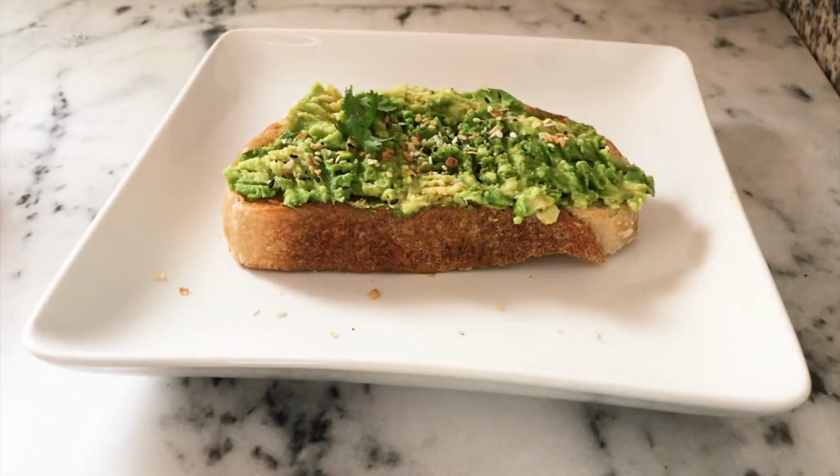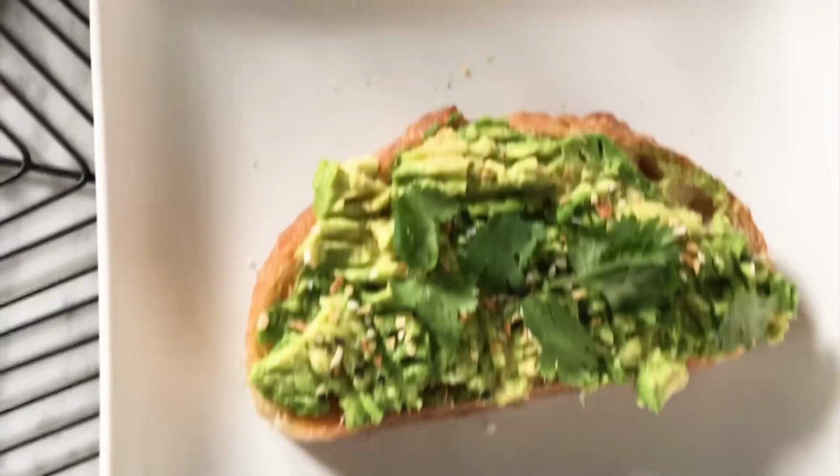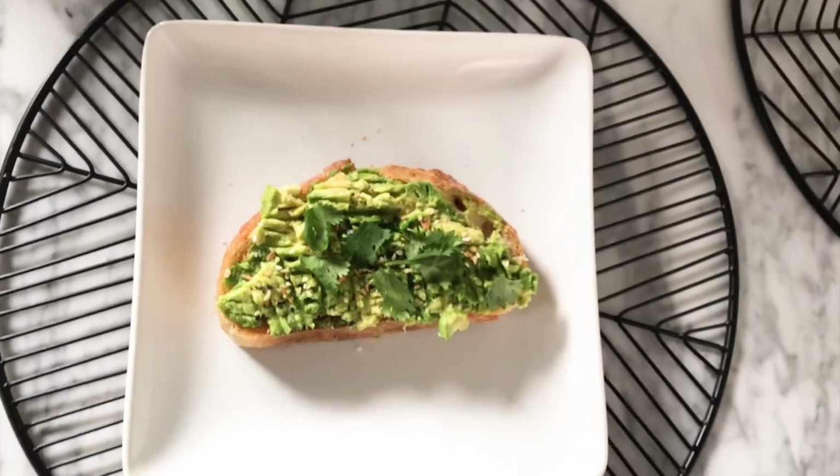And then I'm just gonna add some cilantro leaves. And if I were to make this again, I would probably add some hot sauce or lemon juice just to give it a little bit of an extra kick or tang, but it was still really good.